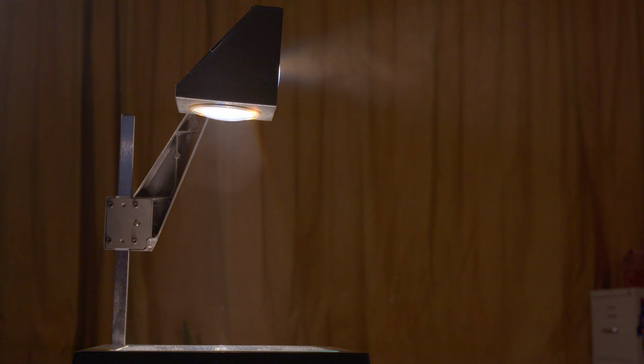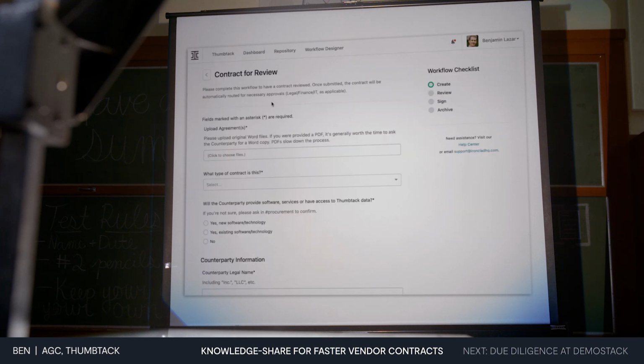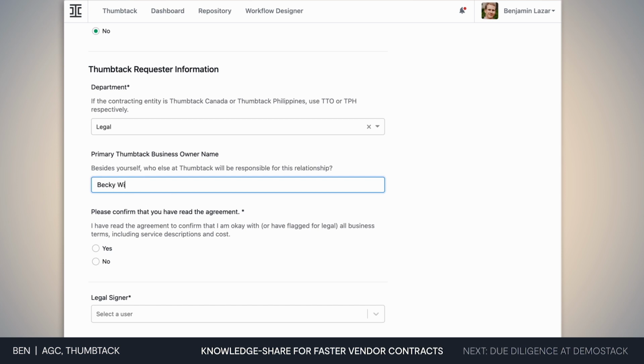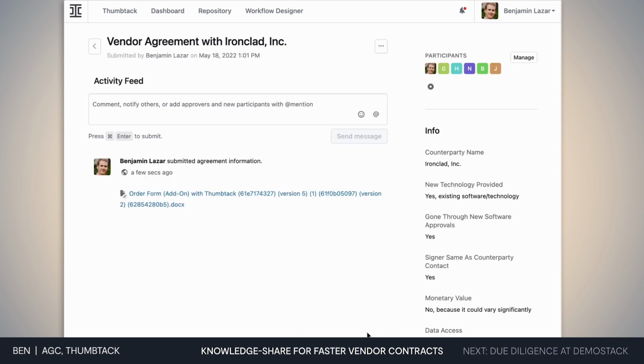All right, let's take a look at how we've set it up. First, and this should already be familiar to you, the contract process starts with a launch form. That's where internal stakeholders share the contract and key information about the agreement. This makes the knowledge accessible and actionable. Nobody has to read legalese to find key information.